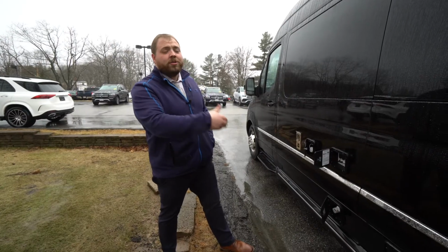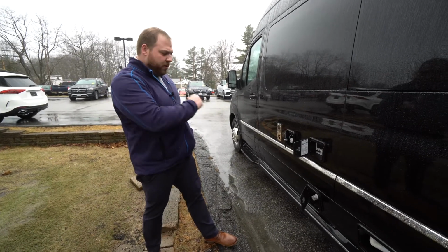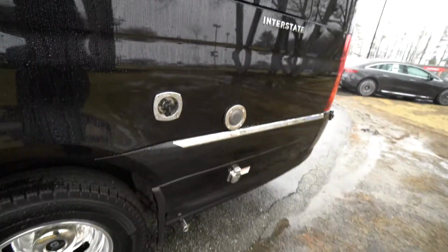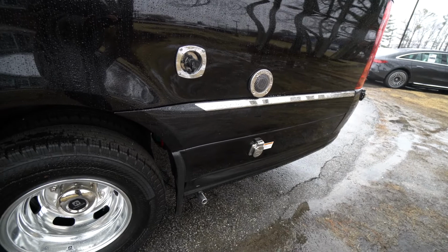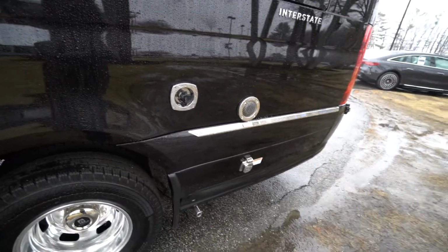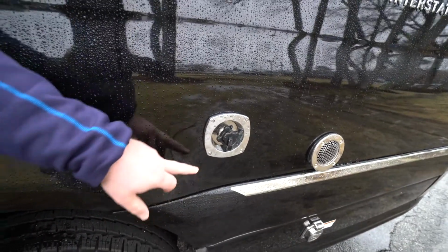All right, now we're on the driver's side of the Grand Tour, and I'll go over all of these doors I have open. So starting in the back of the vehicle, you'll see the bottom there. That is the shore power plug-in. Above that, we have an exhaust for the heat and hot water. This is a city water hookup. So if you're at a campground, city water, you can hook up there.